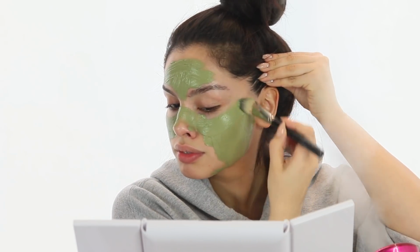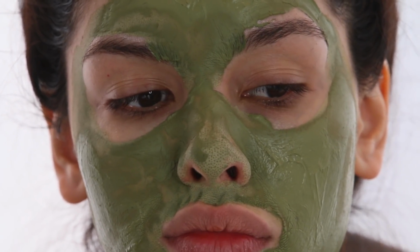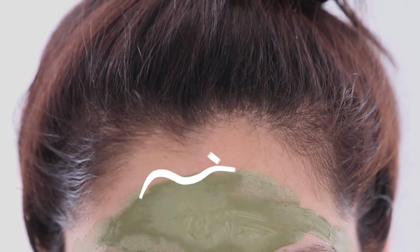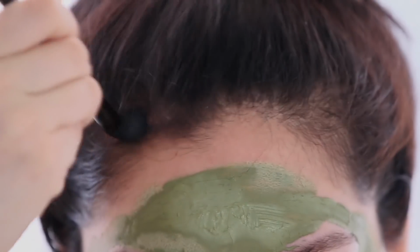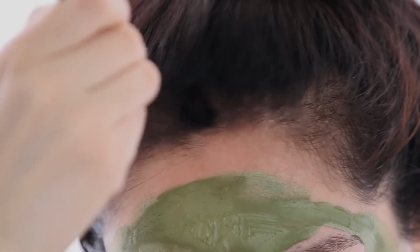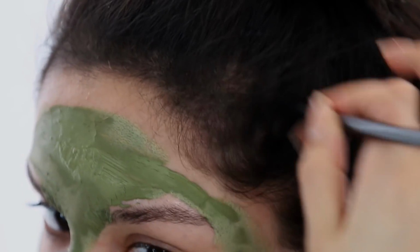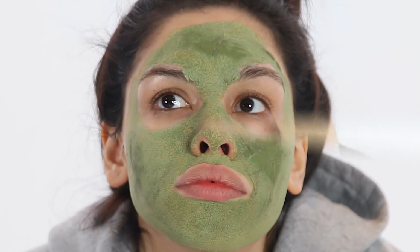I apply this generously to my face. You can see it's already pulling out some of that gunk. I love that this is all natural. It's really, really effective. And while I let that dry, I'm going to fill in my hairline, which is naturally kind of squiggly. It doesn't have a round shape and I don't love that. So I just like to fill my hairline in to make it look fuller, makes me feel more confident. And I like to do this before I wash my face because it will help the color blend if I overshoot it.